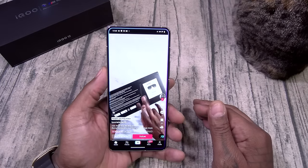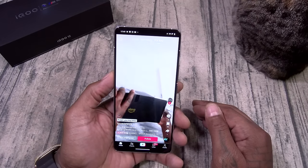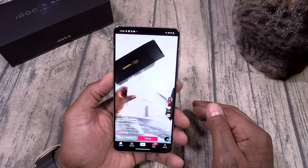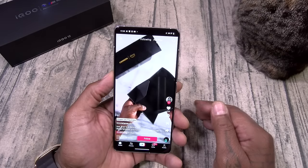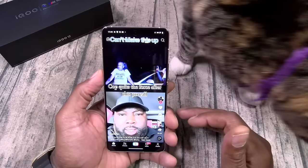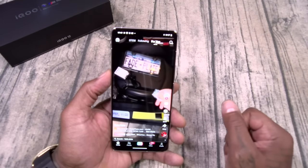Whoa. Okay, what is this? This is my man at work. Like, what phone is this? Let's see. Alexa-powered smart glasses? I might have to check these out. Let me like this one. That's my homeboy. All right, see, we got the New York plate. Let's see. Fade plate.